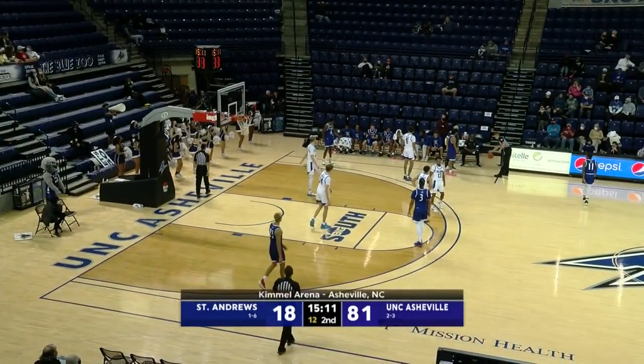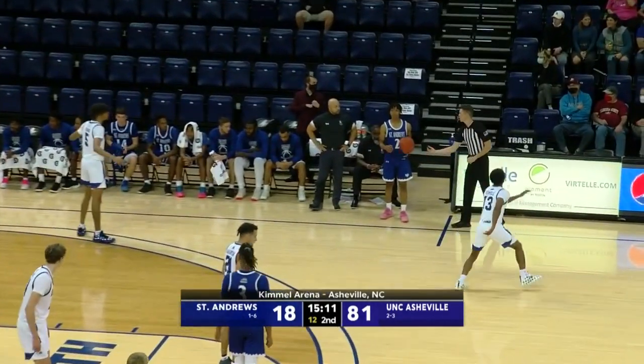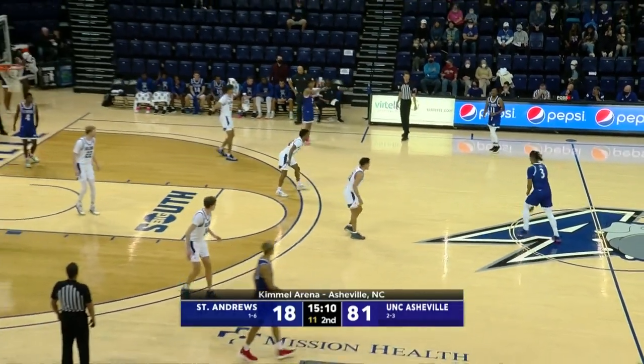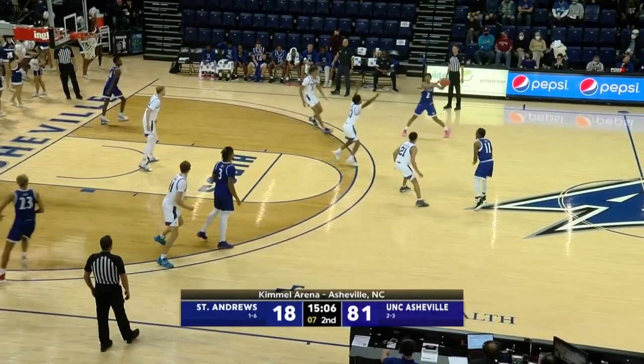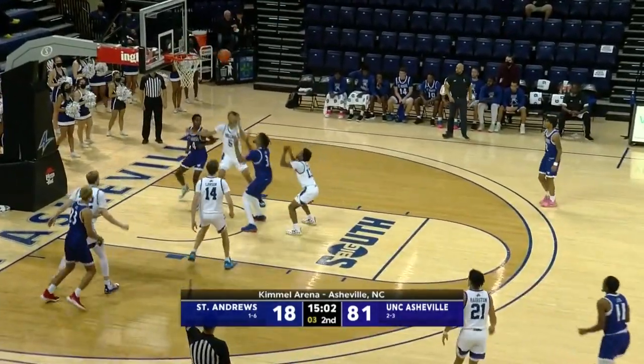Well, you called it just a few minutes ago when you were talking about you see UNC Asheville try and implement some different things offensively and defensively. And we talked about they definitely will, because why not? You're already up 81 to 18. When it's that much, I'm not even looking at it right now. We're focusing on things. But when you're up 81 to 18, you focus on other things.